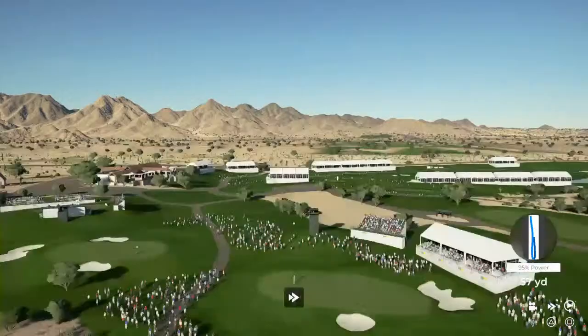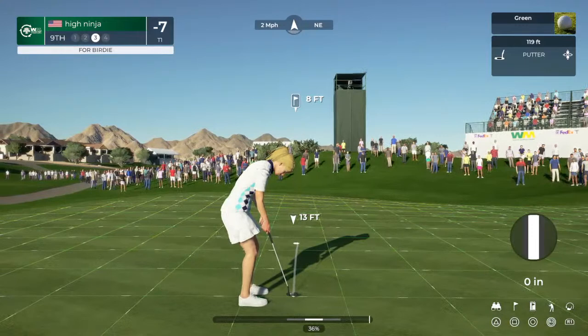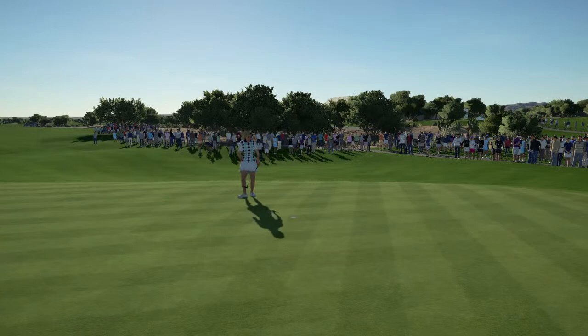Going with the 8-iron here. Oh, lovely looking shot into birdie range here at the ninth. Almost a gimme birdie there, Luke. Fantastic. Ooh, nice line. Gee, that's good playing. Six birdies in a round. And that will take her to 8-under.